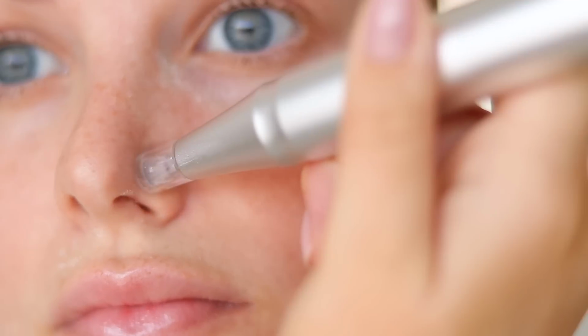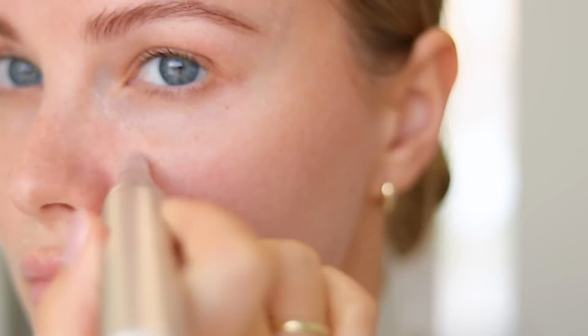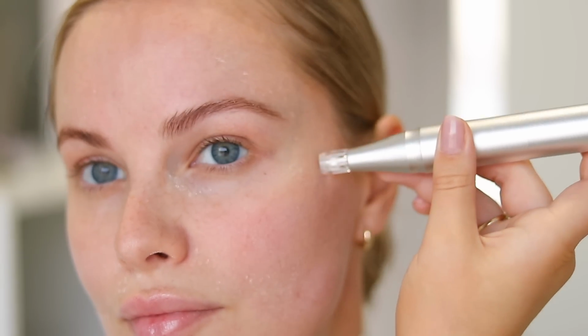And then it also reduces pimples and blackheads, which I saw an amazing improvement with as well. Basically, when the nanochips are applied directly to the skin, they temporarily create microscale channels in the stratum corneum, which is the outer layer of the skin, to help transport active ingredients into the deeper layers of the skin.